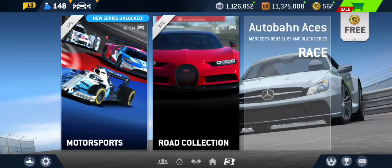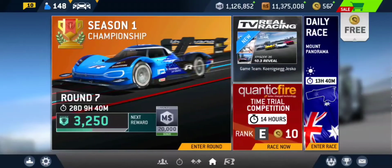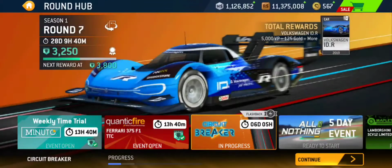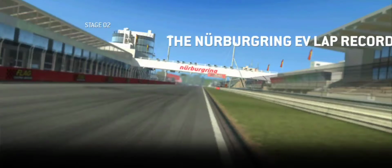Hello there, and welcome back to Circuit Breaker, where we're going to be doing stage 2 at the Nürburgring, which means we have to press the brake pedal this time. This stage is called the Nürburgring EV Lap Record.